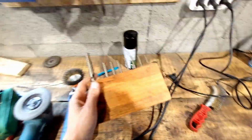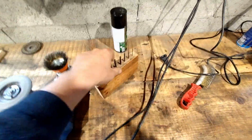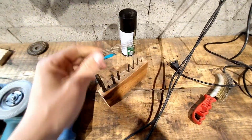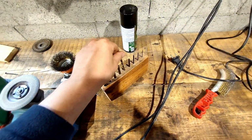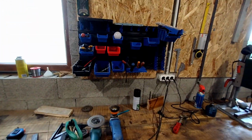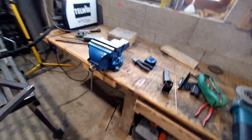This thing is quite nice. These are drills, and these are from Bosch. These are very expensive. I paid a lot of money. These are the cobalt stuff, and yeah, use them quite a bit. Still are sharp as new. Here's just stuff. Moving on, vise.